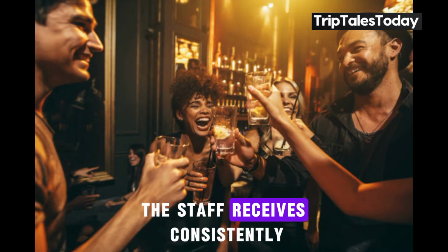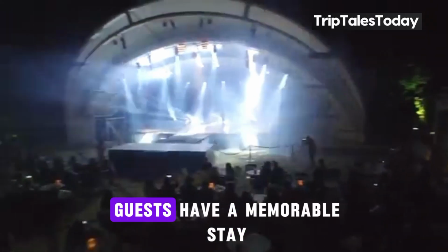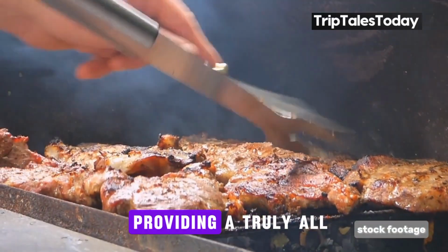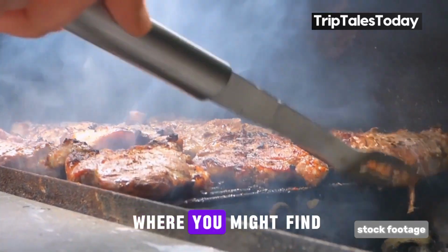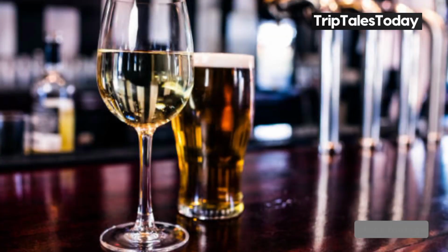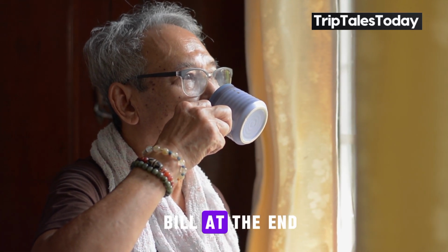The staff receives consistently high praise for their friendliness and attentiveness, always going the extra mile to make sure guests have a memorable stay. But what really makes Sandos Playacar stand out is its commitment to providing a truly all-inclusive experience. Unlike some resorts where you might find yourself constantly reaching for your wallet, here, almost everything is included in your stay. From the premium drinks to the water sports, you can indulge to your heart's content without worrying about the bill at the end.